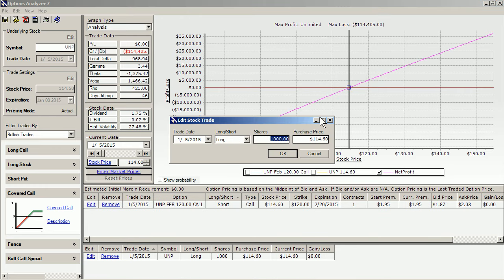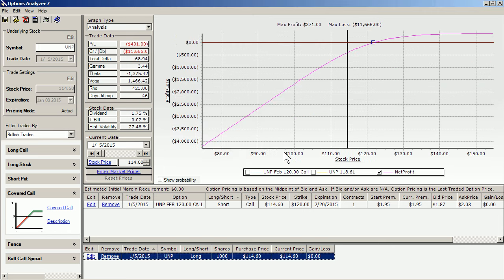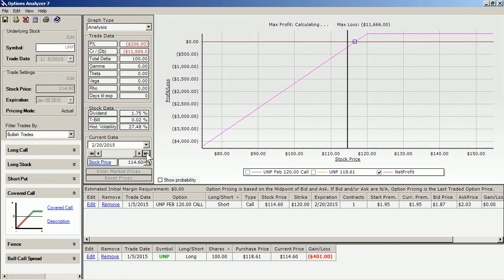Now, we're going to use 100 shares. On January 5th, the stock's trading at 114.60, but remember, our purchase price was from January the 2nd, and that purchase price was 118.61. So let's keep that up to date as well. So our information is in place. Let's go see what happened at expiration.